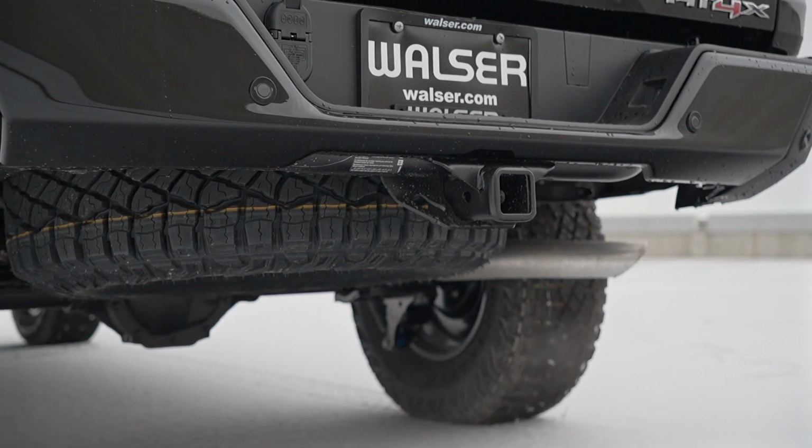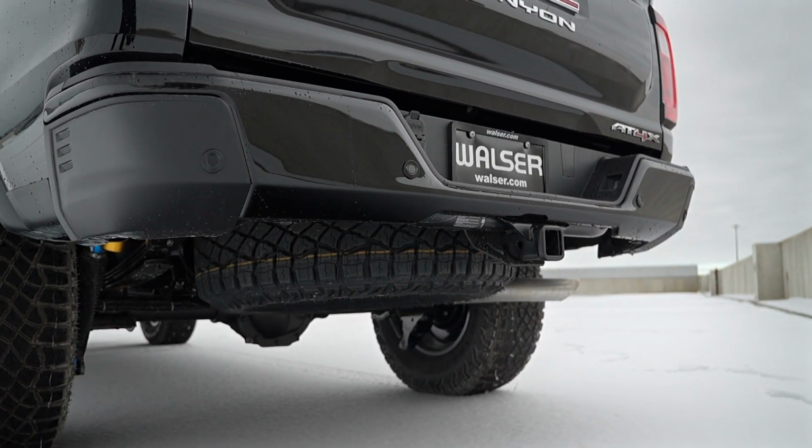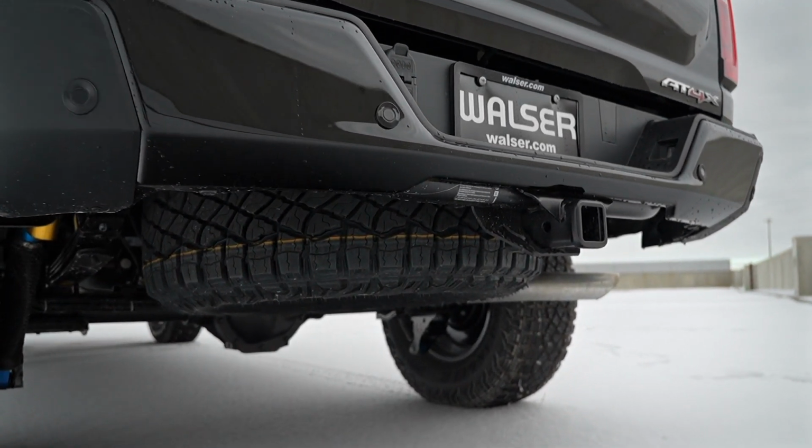So the AT4 does tow a little bit less because of the lift and the wheels and tires, but if you're thinking about towing the boat to the lake, you've got an enclosed trailer, anything like that, the GMC Canyon can definitely get that done.